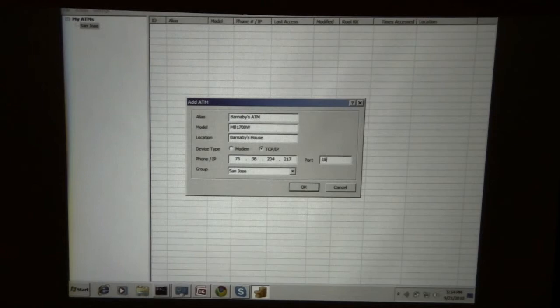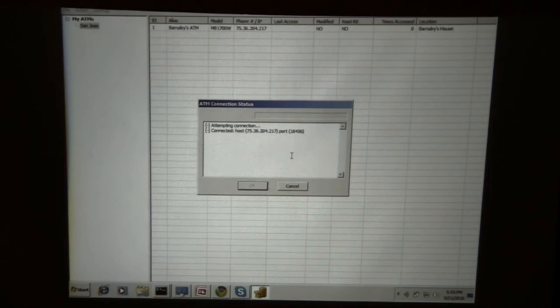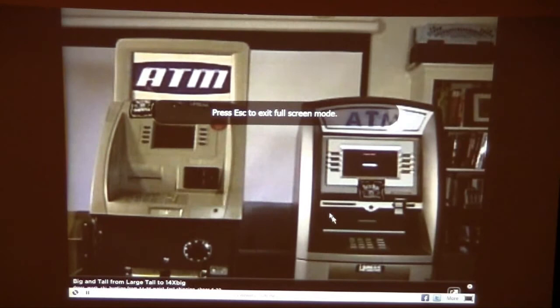Okay. So now we can right click on the ATM and test the bypass. This should connect to the ATM, test the bypass, and disconnect. So attempt the connection, connected, testing bypass successful. Now there should be a slight delay, so we can hopefully see that. See, now on the ATM it just has RMS process, and that's all it will show. And when that goes away, I can start launching a better attack.